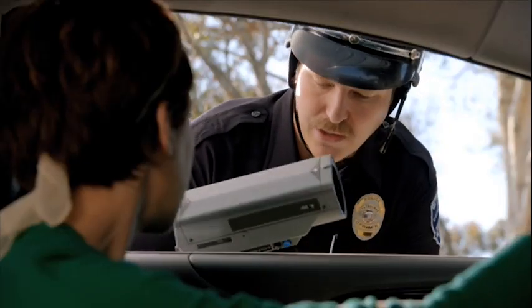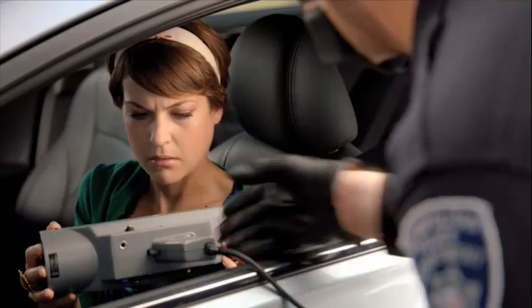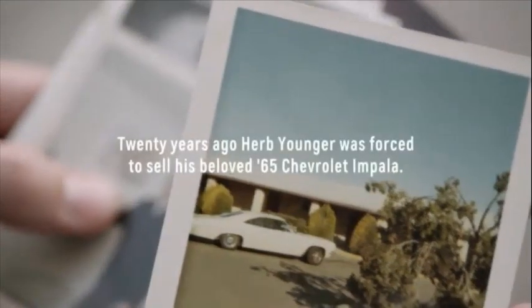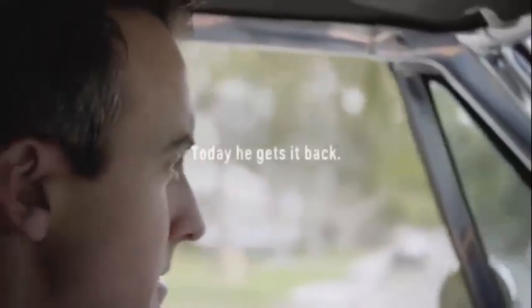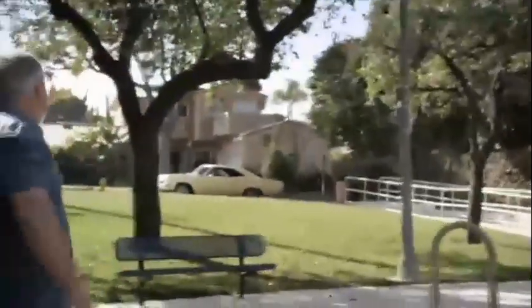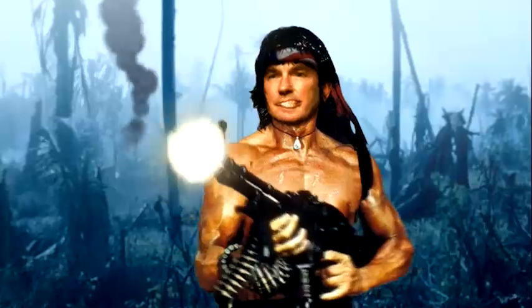You know why I pulled you over, ma'am? I need you to recalibrate the Doppler shift on the return signal. Radar's on the frisk. Do Sonata drivers know something you don't? The Sonata from Hyundai. It was more than a car to him. It really was his baby. Oh no, that's my old Chevy. Dear God.